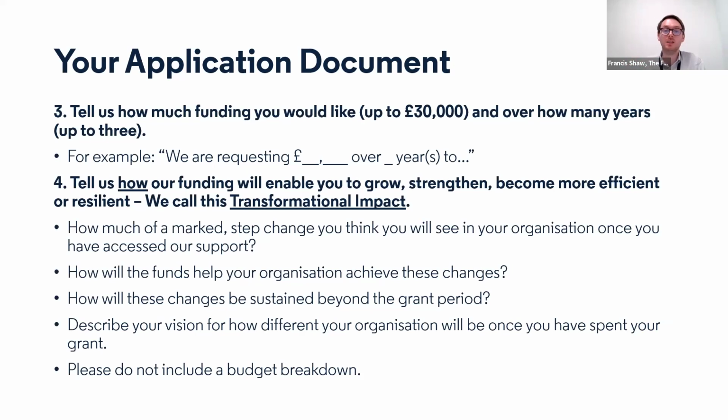And then just tell us how much funding you would like and for how many years, up to 3. So it could be, we're requesting 29,000 over 2 years to install a CRM system. And as part of that, then go on to tell us how our funding will enable you to grow, strengthen, become more efficient or resilient, and that's the transformational impact.